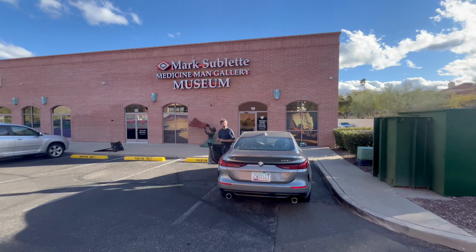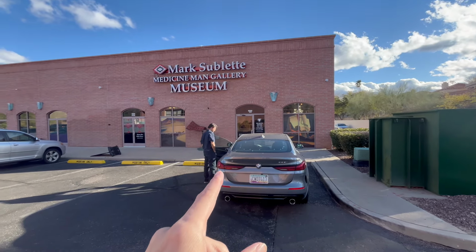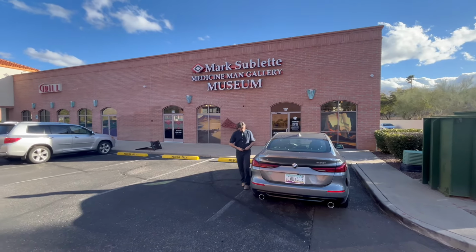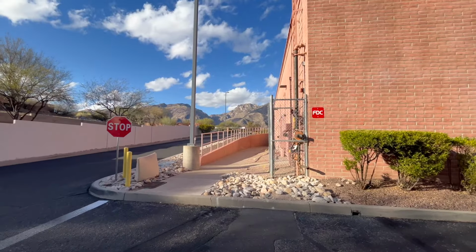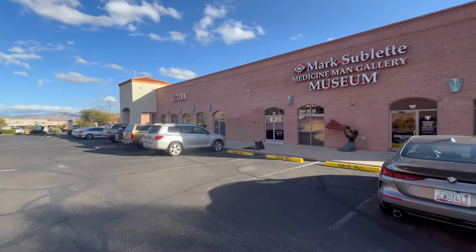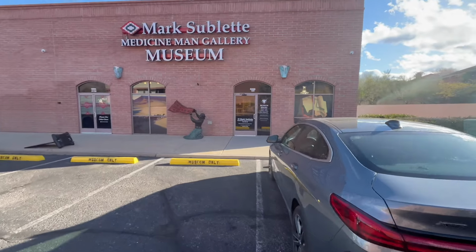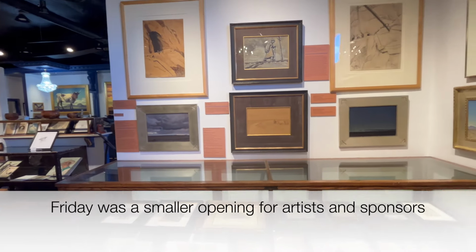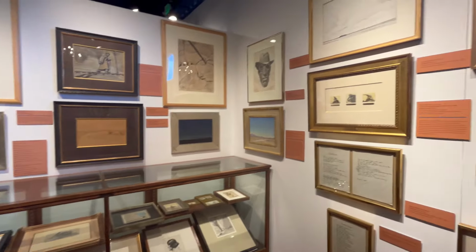I don't know if this is the Museum and Gallery, so I'm wondering if this is actually the entrance to it. So it's in this kind of area, and you see that's where the mountains are. And there's obviously a restaurant right next door. Okay, let's see what it looks like. He owns, I think, the largest collection of Maynard Dixon.